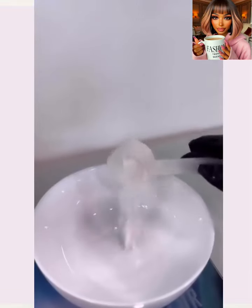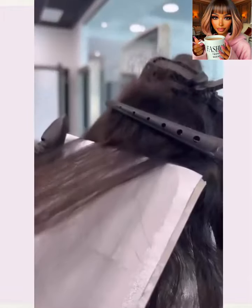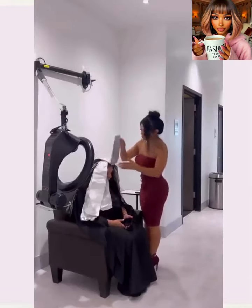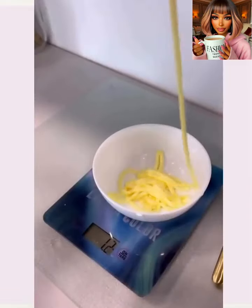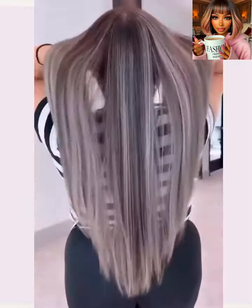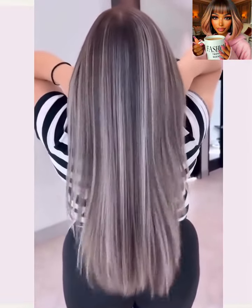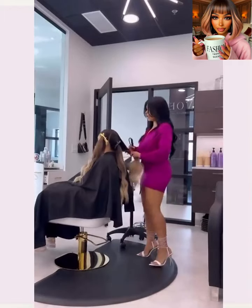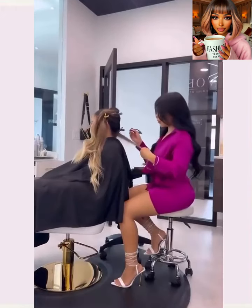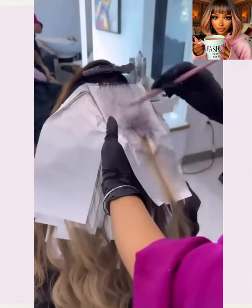And here she is again, working it in another cute outfit with heels, doing more color. The outfit is super cute too. Oh, looks like she's doing, oh, wow, look at the dimension here. Oh, this is so gorgeous. She has super long waistline hair too. Oh, I love it. So here is that same stylist, once again, working a super cute outfit with the heels, doing more color.